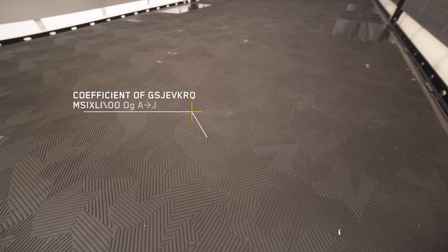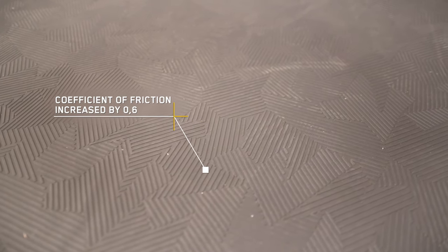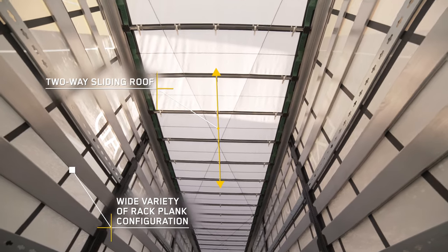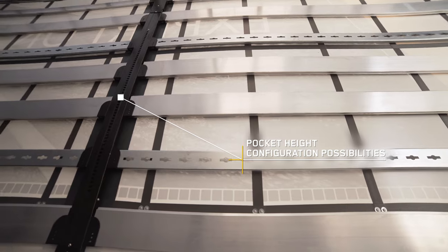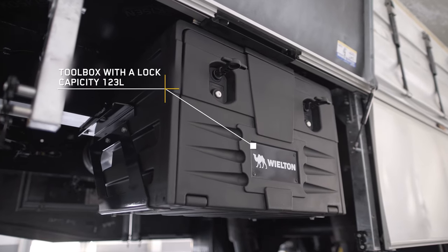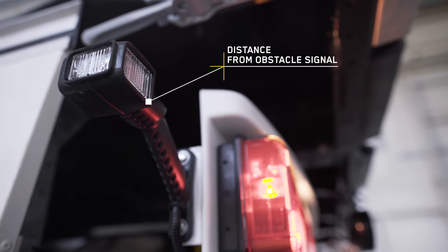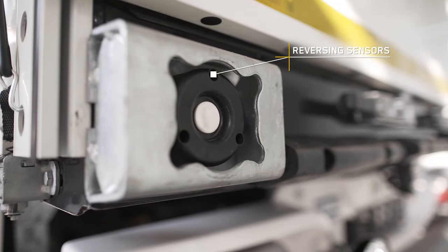The application of a special covering on the floor increases the coefficient of friction. This solution increases the safety of the driver and other road users. Other advantages are the reduction of load safety belts and elimination of anti-skidding mats, which reduce the amount of equipment on board the semi-trailer and increase the room in the toolboxes. The application of flashing lights as turn signals provides safety for other road users.